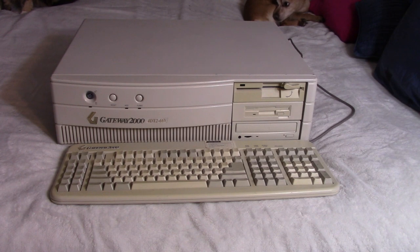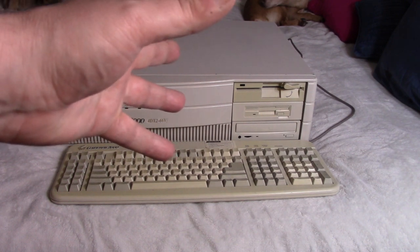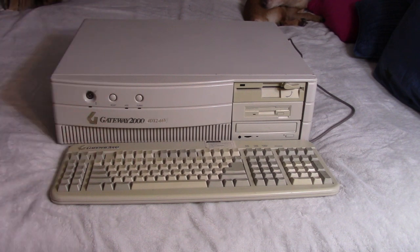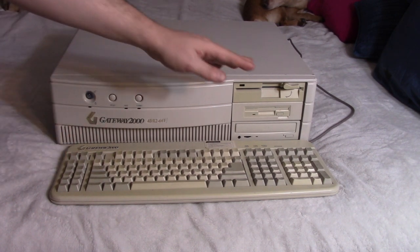Gateway 2000 4DX2-66V, whether in the desktop form or the tower form, if you come across one of these things, pretty much regardless of the condition, pick it up if the price is right. They're getting kind of hard to find, and these are definitely iconic for the mid-90s, and they're just awesome machines. They're awesome for collectors if you just collect and you just like the look of this old hardware. This thing is a beast.